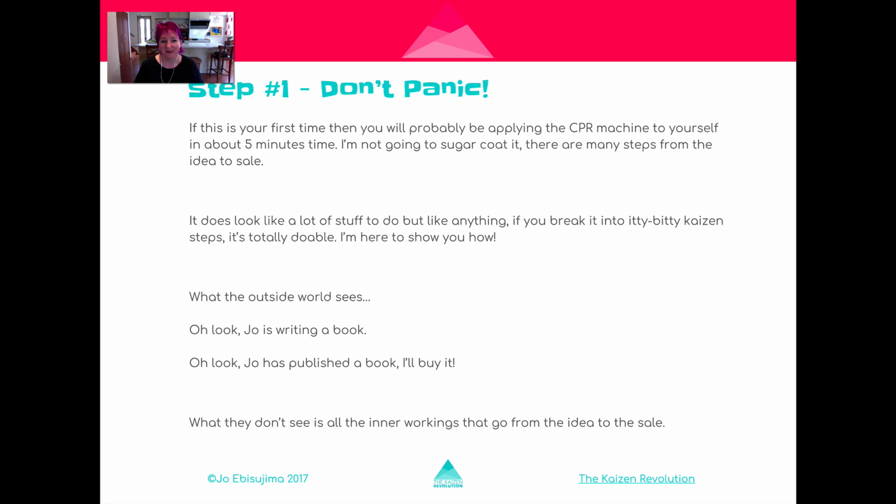But I'm not going to sugarcoat things. There are a lot of steps from your initial idea to the sale, and it does look like a lot of stuff to do. But if you break it down into itty bitty steps, it's totally doable, and you can do it. And you know, it's not that difficult. There's a lot of people out there doing it, so there's no excuse.